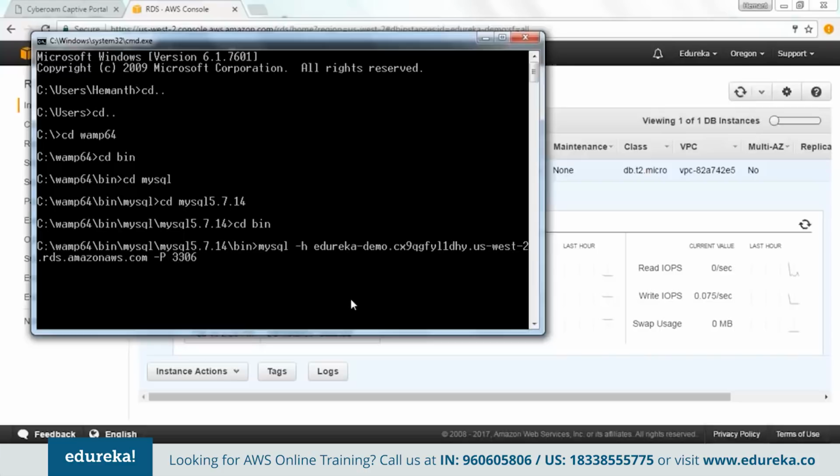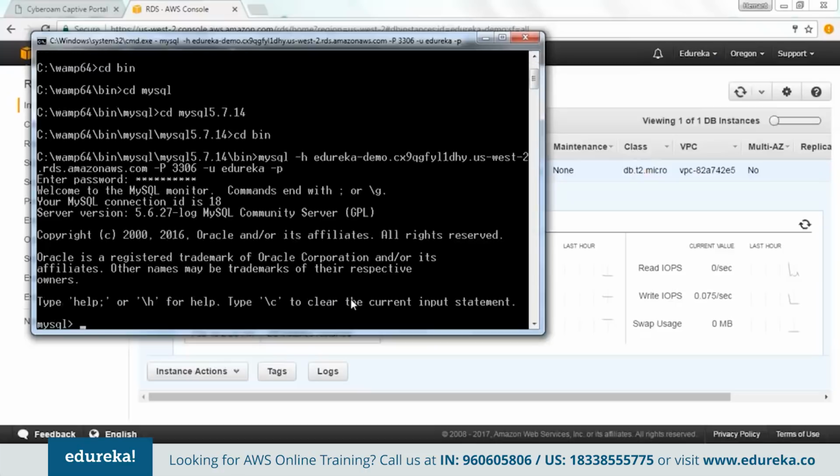Once you're done with that, you'll enter your username. For that, you will enter the tag -u, which is the username. If you remember, it's Edureka, followed by -p, which is the password, which we'll enter in the next line. So you will hit enter just after -p. In the next line, it'll ask you to enter the password. Here, you will enter the password which you specified during the installation. Hit enter, and if everything works fine, you will be connected to your MySQL instance.